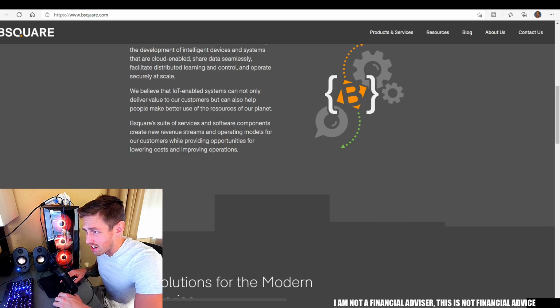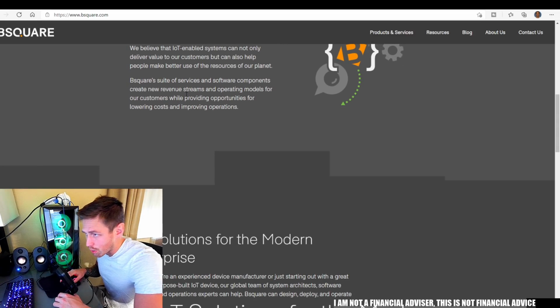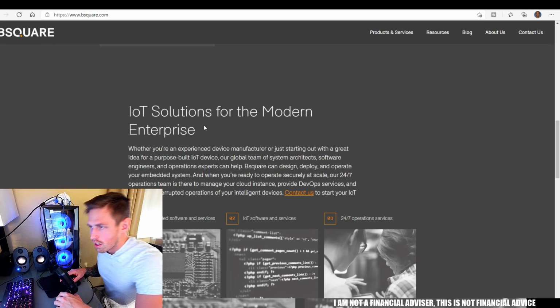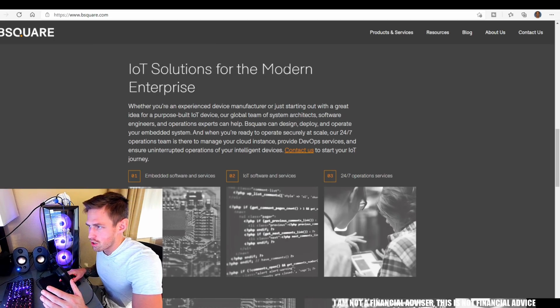We believe that IoT-enabled systems can not only deliver value to our customers, but can also help people make better use of the resources of our planet. BSQUARE's suite of services and software components create new revenue streams and operating models for our customers while providing opportunities for lowering costs and improving operations. So let's just take a quick peek here. IoT solutions for the modern enterprise.